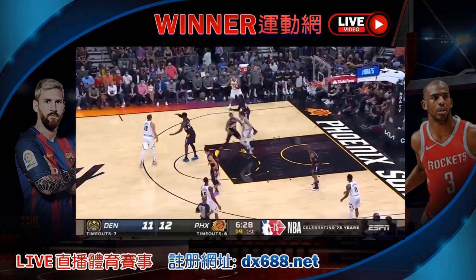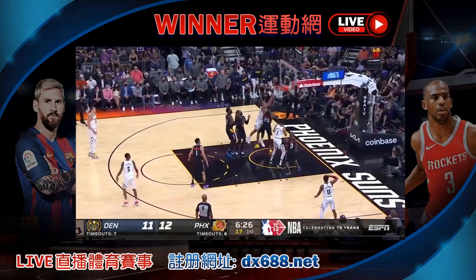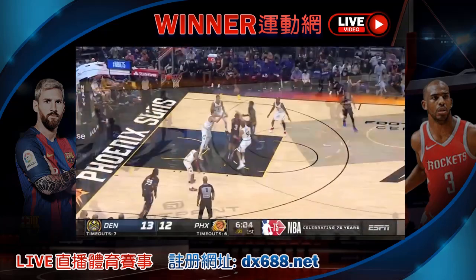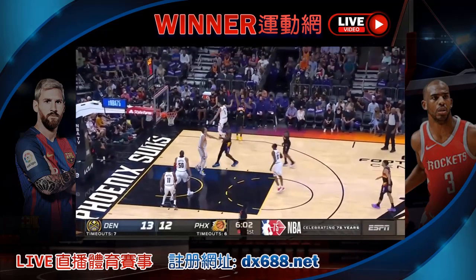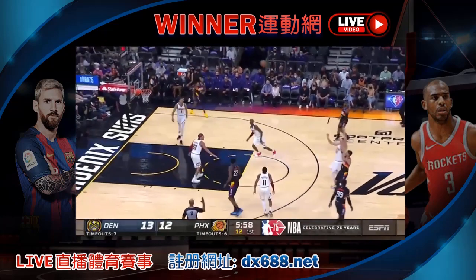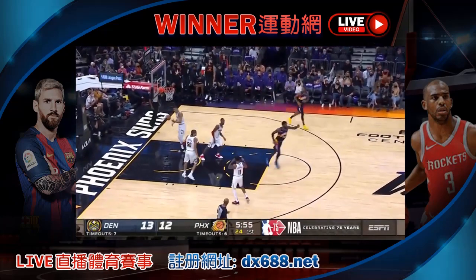Now Joker. Aaron Gordon goes quick on the baseline, rising up. And that's what he said he wants to do more of this year, Richard. That's what he's got to focus on versus shooting a ton of threes. Catch and shoot three by Bridges off the mark. Suns control the rebound. Booker's going to try one. Book it.